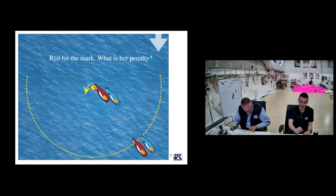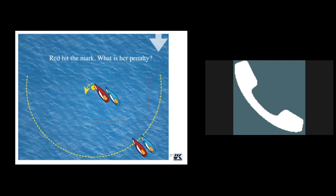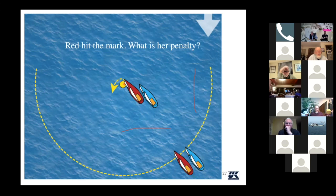Got one more. So this is our last question slide here. Phase one of this scenario is red overlapped to leeward of blue, inside at the beginning of the zone there, and then as the boats progress towards the weather mark, red passing first. And what is her penalty? That's simple. Red is entitled to mark room. Red hits the mark. She's exonerated.